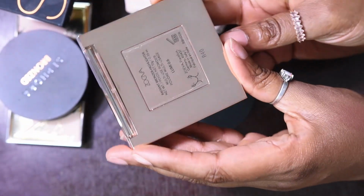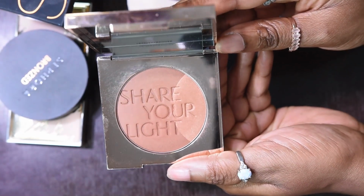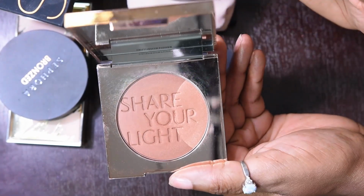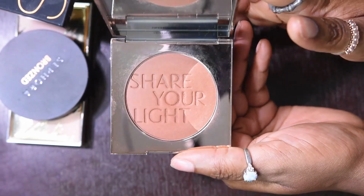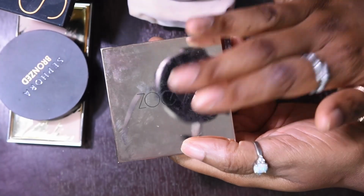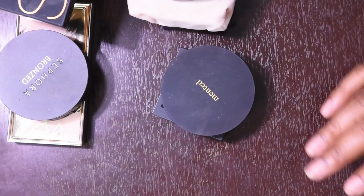Zoeva, oh my goodness, this is really bringing back some memories. This is in the shade Lumi 06, another bronzer that when I just really wanted a new bronzer to try out, this was kind of one of the only options. It was good, but it's not great compared to some of the newer formulas that I have, colors and all of that, so that's got to go.